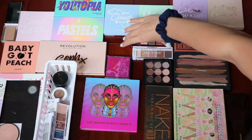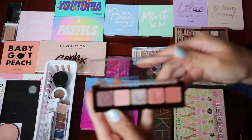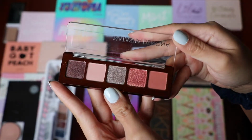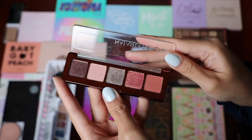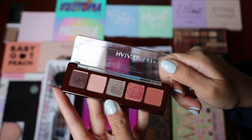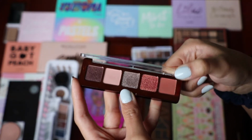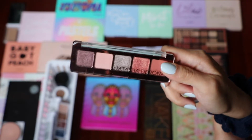Okay, another thing I'm gonna get rid of is the Natasha Denona Mini Zendo. I don't know, it's nice. I love Natasha Denona's formula, but this is just not a color story I reach for, and I would rather give this away to someone who would appreciate it more. So I'm gonna get rid of this one.